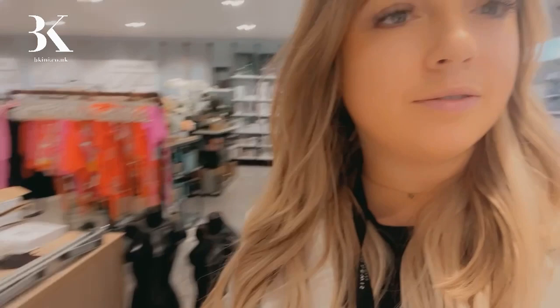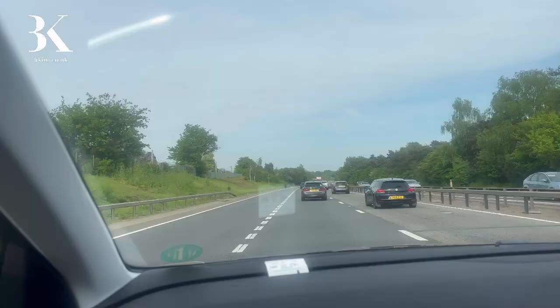So we're packing up everything. We're just going to get the trolley to put it all on, and then we've got to go and get the car, take it around the back of John Lewis and pull it up, but yeah. I also don't know how to take this off. Like, it's not coming off, but yeah.